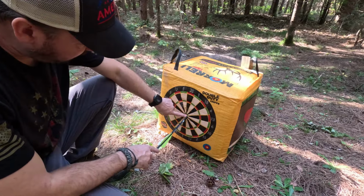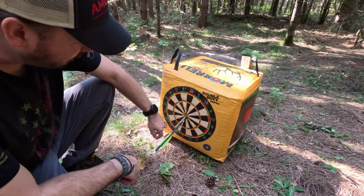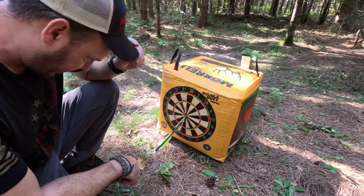Okay, so that's a lot better. We're in the bullseye, but not in the red. So that's pretty close. I'm happy with that. We're gonna stick with that.